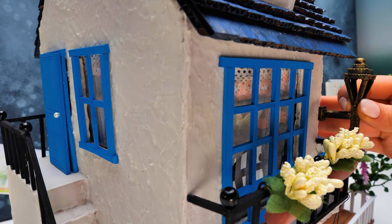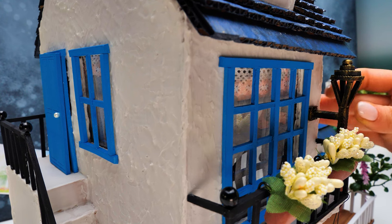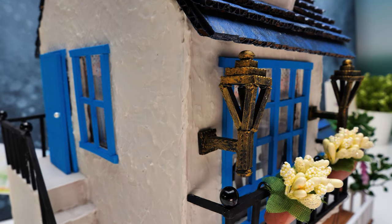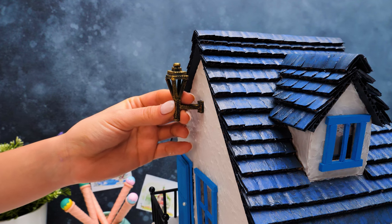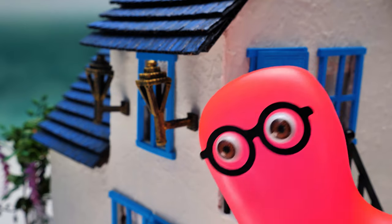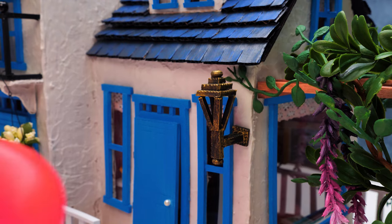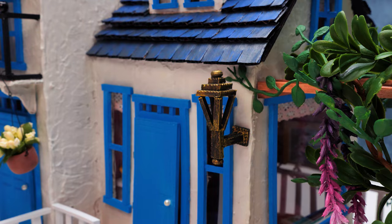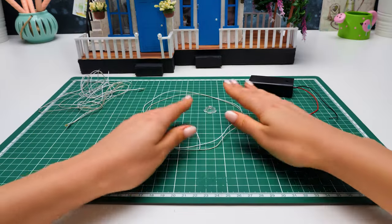There's no house without lighting. Let's set these outdoor lanterns on the walls this way. And one more lantern goes right here. Two more in the back of the house. And one for lighting the terrace. Now we need to connect all the wires.